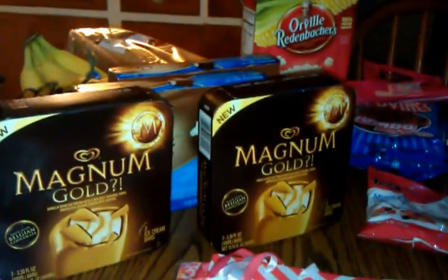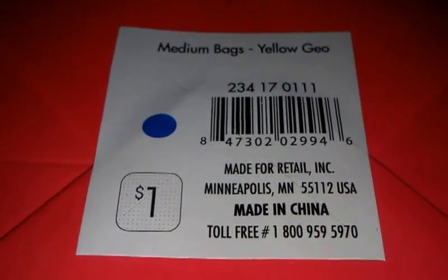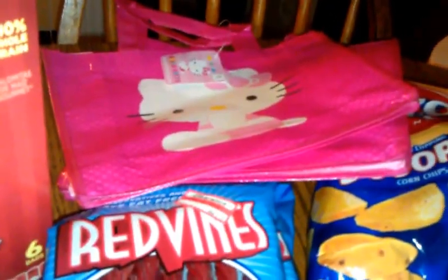Today is Target! Over here in the dollar section, if you see the blue dot, you focus in. Sorry, they're 70% off. So the two gift bags together were 30 cents. I got some folder files, they were 30 cents. And two Hello Kitty renewable bags, 30 cents.